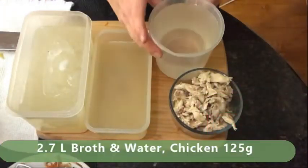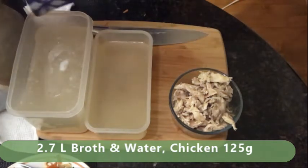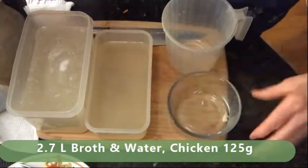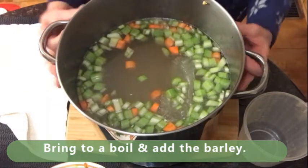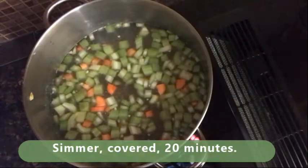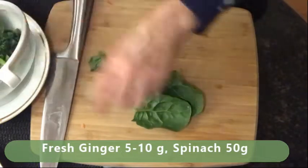So now we have chicken broth and water in equal proportions, and then we have the chicken that was left over from my chicken that keeps on giving. And if you want to know about that chicken, check out the bone broth video where I tell you how much I got out of one chicken. Add the barley, put it on the stove, bring it to a boil, and simmer covered for 20 minutes.